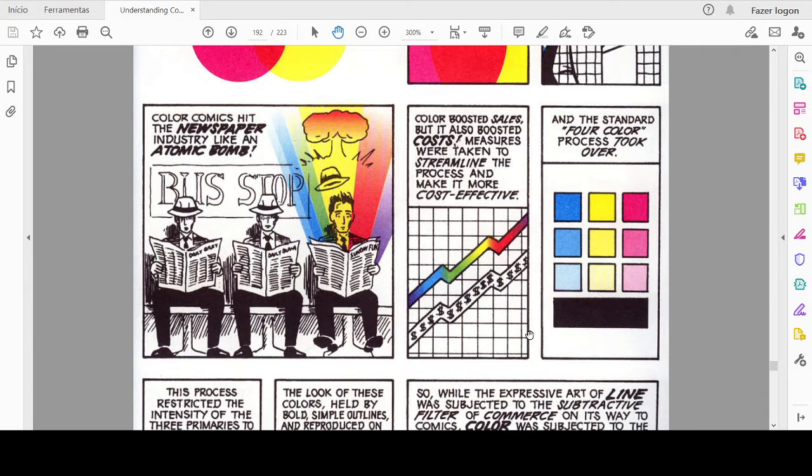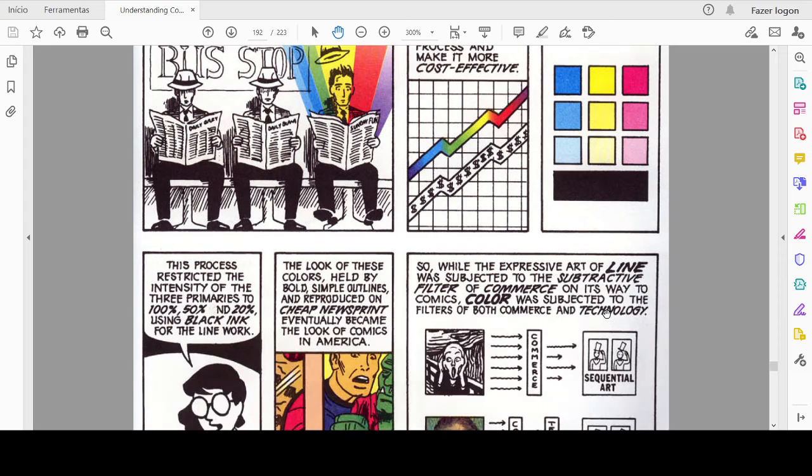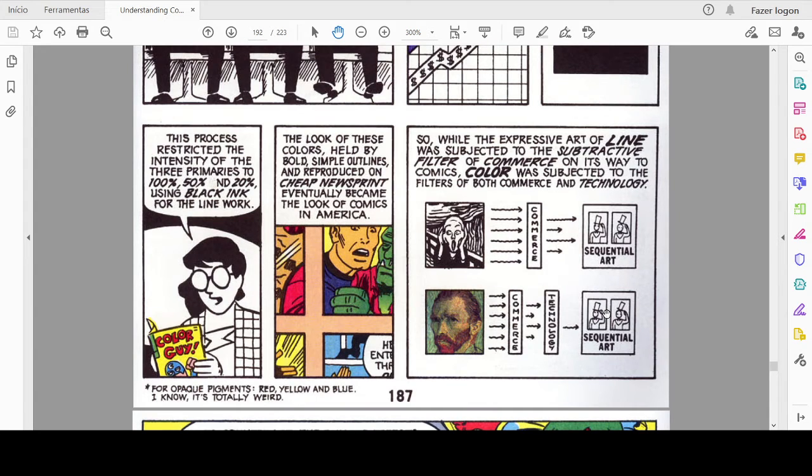Color comics hit the newspaper industry like an atomic bomb. Color boosted sales, but it also boosted costs. Measures were taken to streamline the process and make it more cost effective. And the standard 4-color process took over. This process restricted the intensity of the three primaries to 100%, 50%, and 20%, using black ink for the line work. The look of these colors, held by bold, simple outlines and reproduced on cheap newsprint, eventually became the look of comics in America.